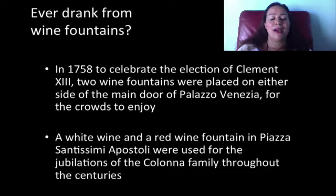In another square right next to Piazza Venezia, called the Piazza Santissimi Apostoli, a white wine fountain and a red wine fountain were used for the jubilation of the Colonna family throughout the centuries. So just imagine yourself with a big mug, just going and getting a mug full of wine from the wine fountains.